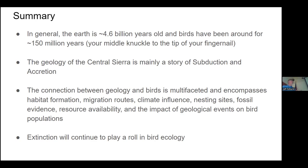The fossil Archaeopteryx, and then as far as resources or ecotones, I didn't get too much because I'm not an expert on that, but just pay attention to where the trees are and aren't around the Red Hills, for example. And then we can also have geological events like earthquakes and volcanic eruptions.